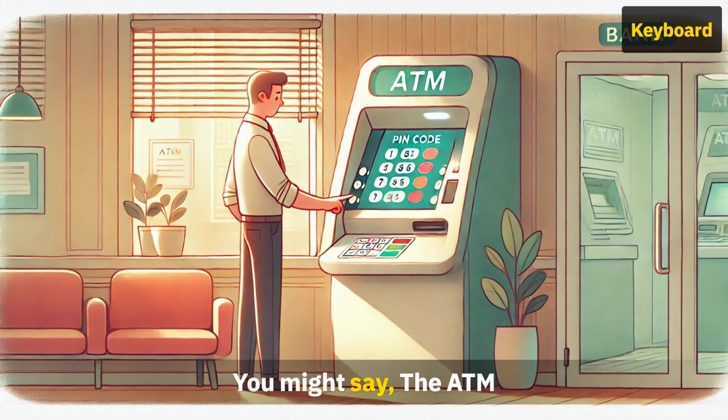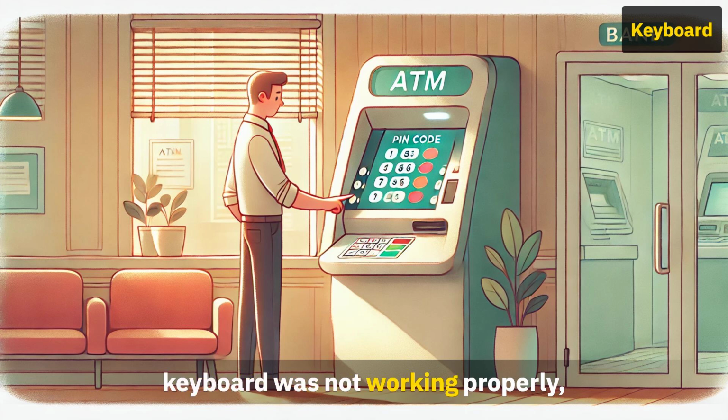You might say, "The ATM keyboard was not working properly, so I had to go to another machine to get my cash." In other contexts, it could be, "My laptop keyboard is not responding," which shows the more general meaning of keyboard. If you're teaching someone how to use an ATM, you could say, "First, insert your card, then type your PIN number on the keyboard."